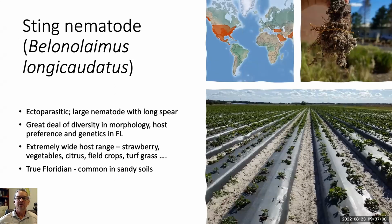Sting nematode, Belonolaimus. This is a very important nematode in Florida, especially in our sandy soils. It's really a true Floridian nematode. If you look at the global distribution, it's mostly the US, and in the US, it's really also mostly the coastal plain soils, like the sandy soils, where we find this nematode to be quite common. Some of these other countries where it's been spread, likely with infested sod coming from Florida.